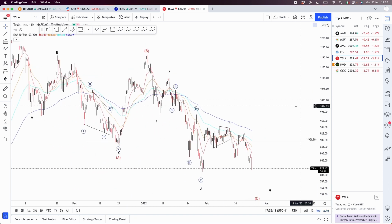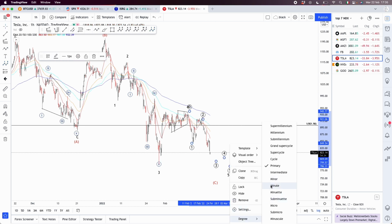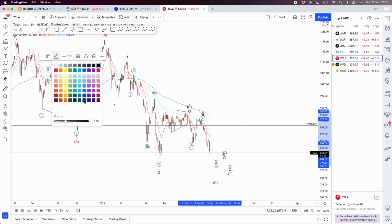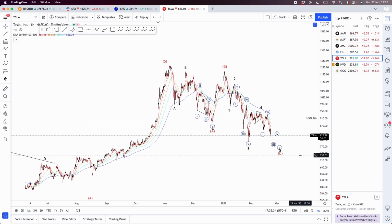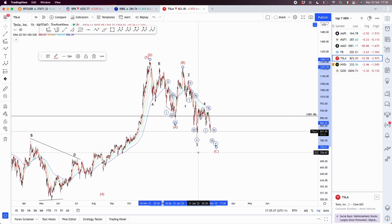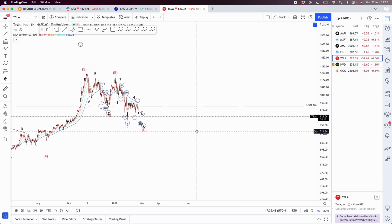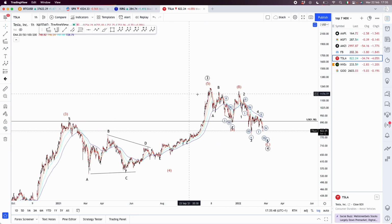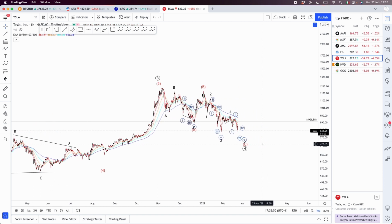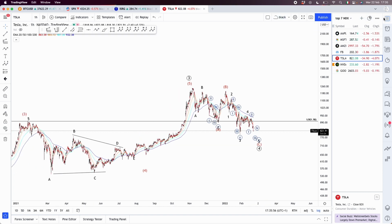Now, what this could be is a potential 1, 2, and then we could be in the making of wave 3, 4, and then the downside for wave 5. So that could be an idea. Now, you may have noticed that if I leave the labels, the degrees, as they are, it suggests wave 4 of primary degree to be completed with this move down. Now, that's a possibility. I can't say that it's not going to happen. It's possible.